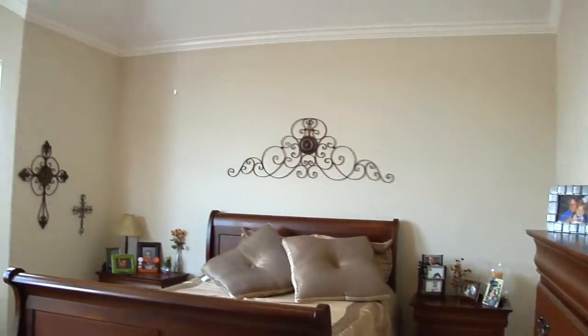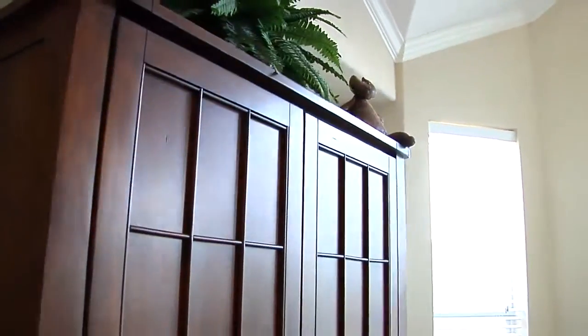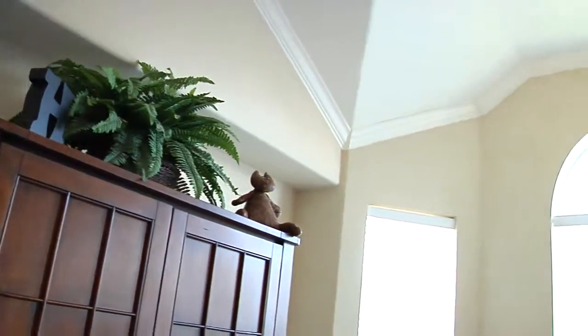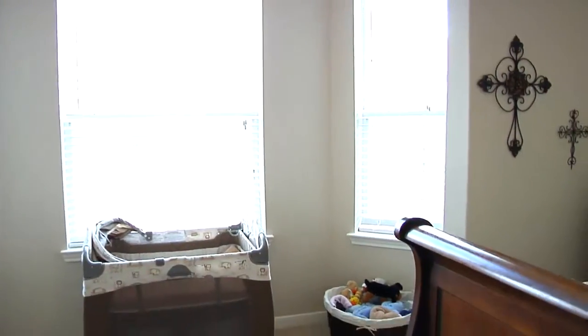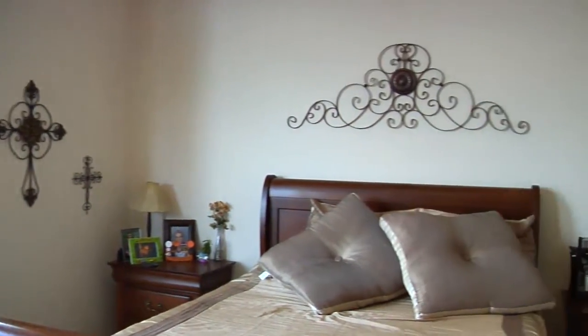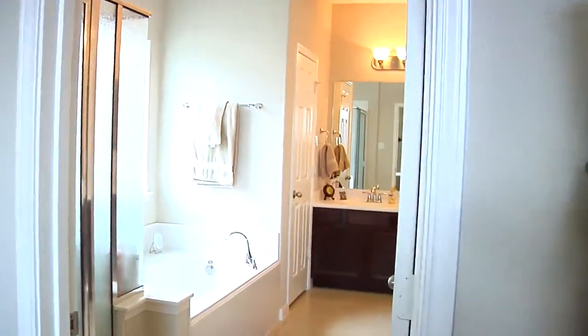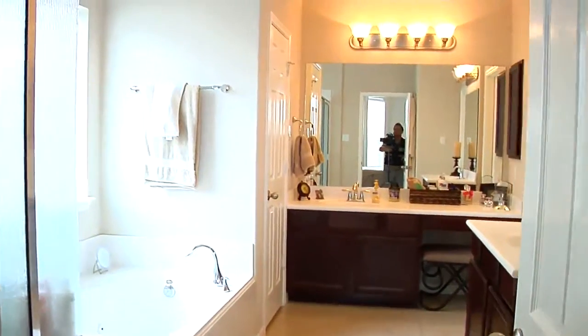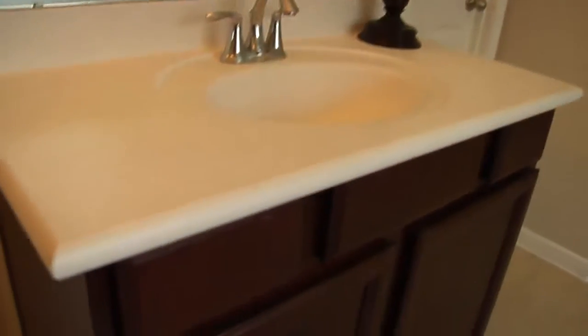The downstairs master bedroom opens to expansive lofted ceilings with crown molding and a seating nook with bay windows, perfect for a newborn bassinet or a chaise lounge reading area. The master bath features his and her cabinets and countertops with a vanity seating area, whirlpool garden tub, separate obscured glass shower, and walk-in his and her closets.